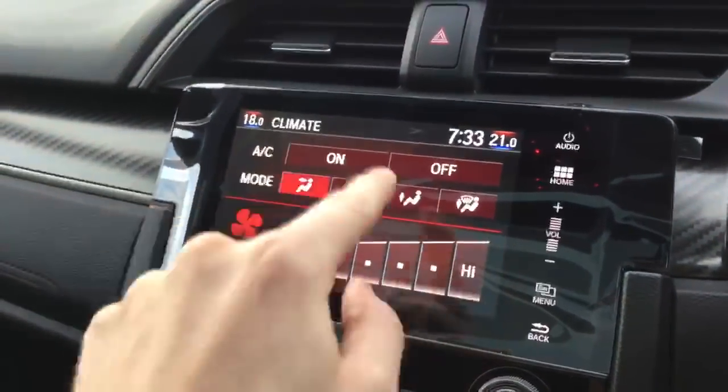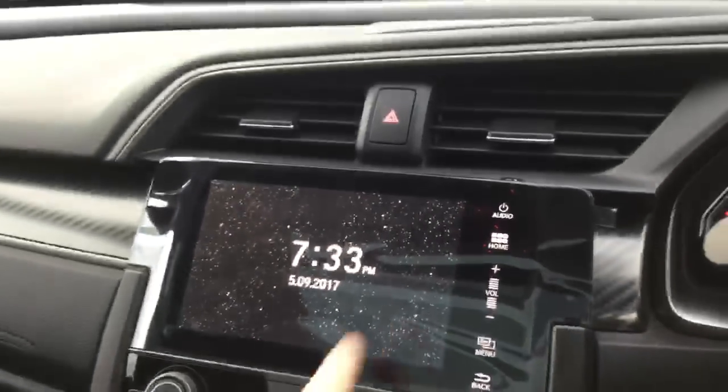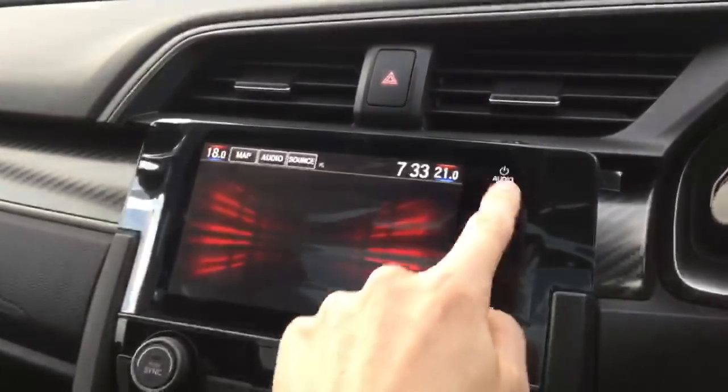Where do you want the air to blow? Air conditioning on or off? Actually really straightforward. Front or rear windscreen demisters. And then if we go into home over here, we get, okay, back in here.